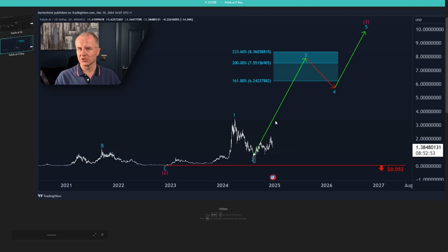Will it get there next week? Will it get there in 2 weeks? Probably not, but it is a target area that a third wave should get to. Elliott wave doesn't really allow us to make any, let's say, calls about when something happens. It's more a price-based system that can help us understand where reward is high and risk is low. These are typically our trading areas, for example, but also where prices should get to. And all of those levels allow us to calculate reward and risk. We also get the invalidation points.